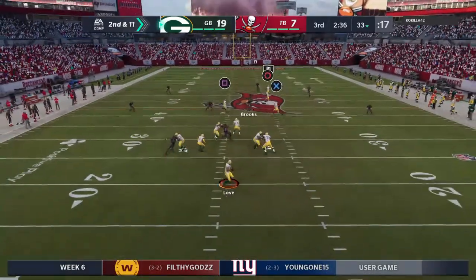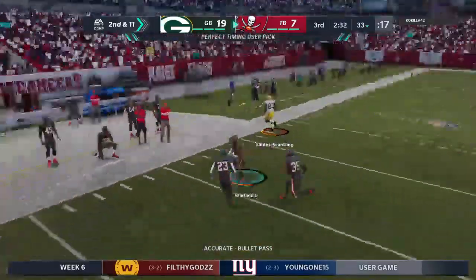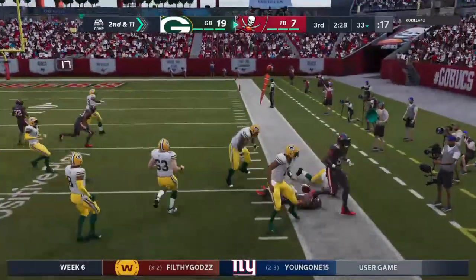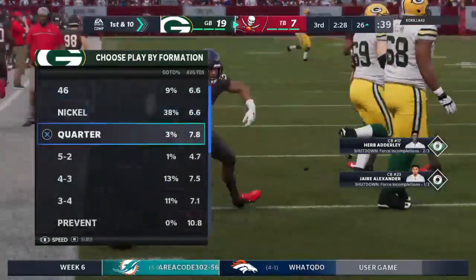Switching things up, they'll throw it now with Jordan Love. He's going to rifle one deep left side, and he's going to be intercepted a third time. Antoine Winfield Jr. picks it, and a great return here gets this one all the way down to the 26-yard line.